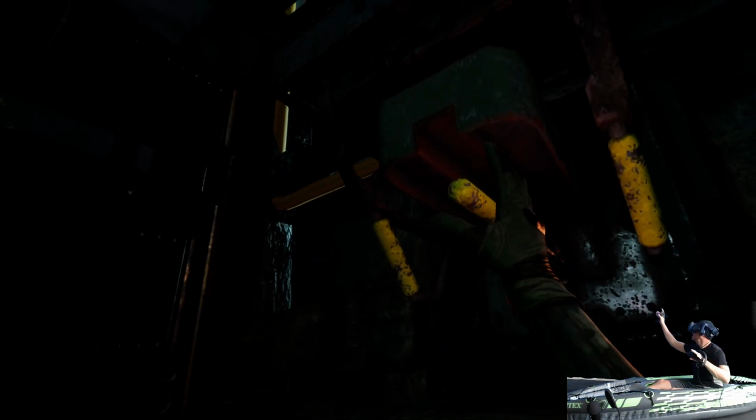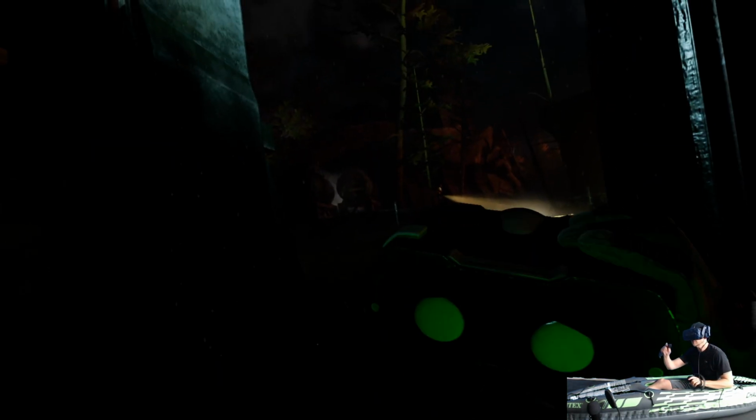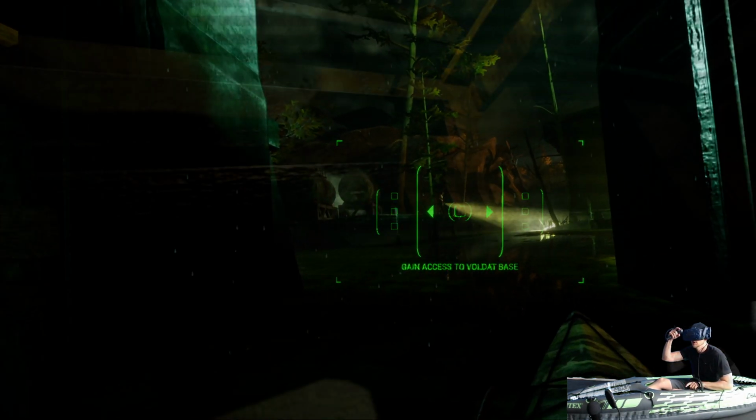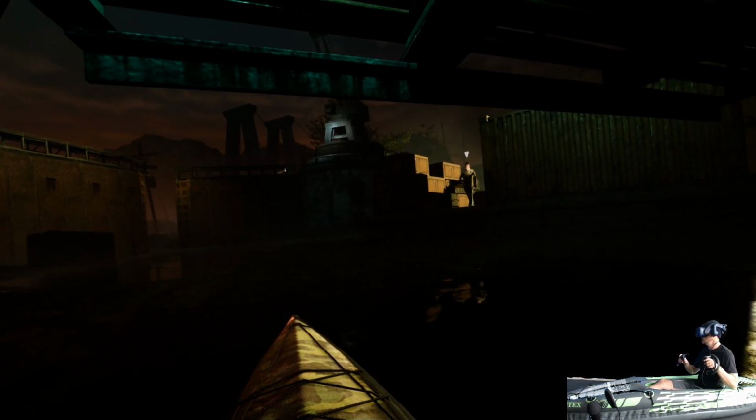There isn't a lot in the environment to interact with in the first mission, and while it might not seem exciting to watch, the whole time I was playing I was super focused and immersed, trying to make sure I wasn't detected. Whoa.